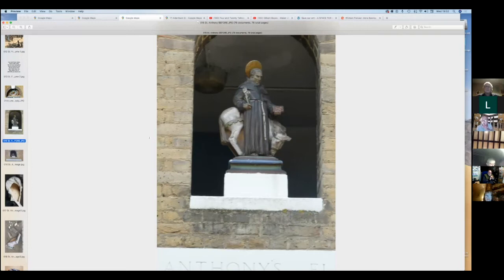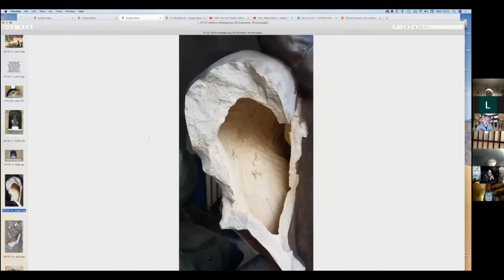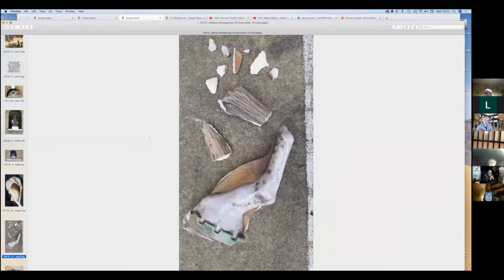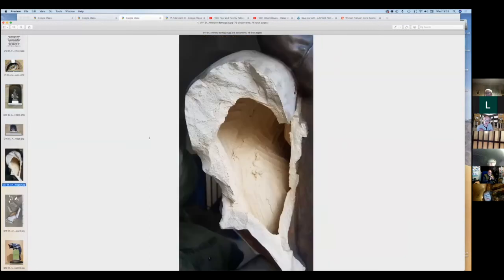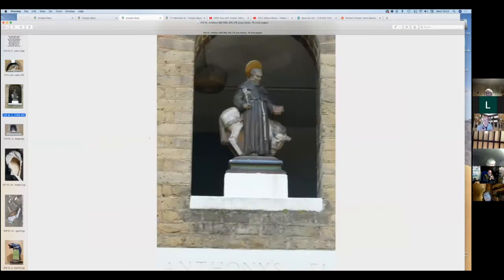I'm going to talk about him because, unfortunately, this has been damaged quite recently. So you can see the damage here. We're trying to have this fixed. I might talk about this near the end, because this used to look down on the courtyard, but at the moment it's been closed off because of the damage, and we're researching how to have this fixed professionally. In the courtyard itself, which St. Anthony was looking down.